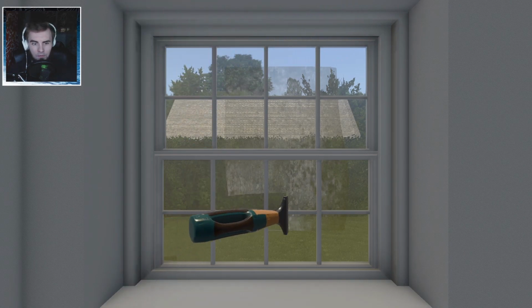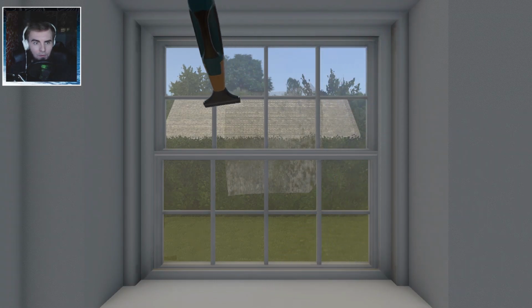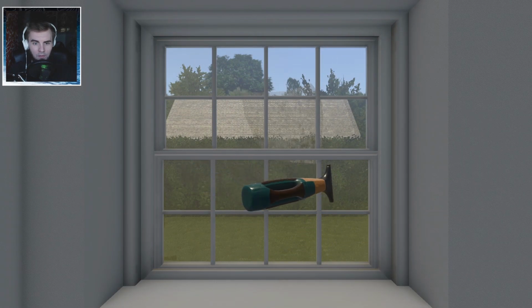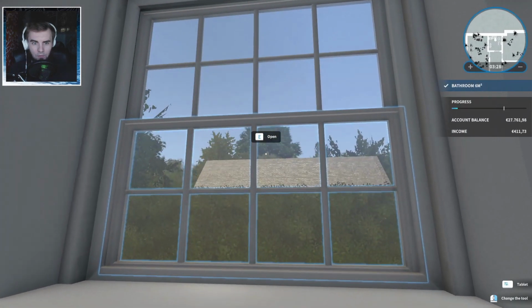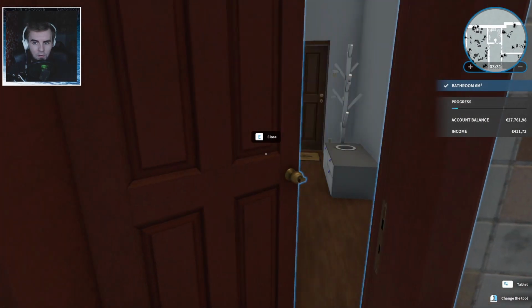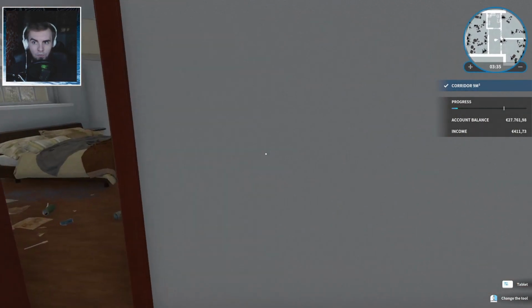I don't know, man. I really do enjoy cleaning those windows in this game here. In real life, not so much. But I don't have toys like that to do it, unfortunately. Okay, we are done. We are done with two rooms.